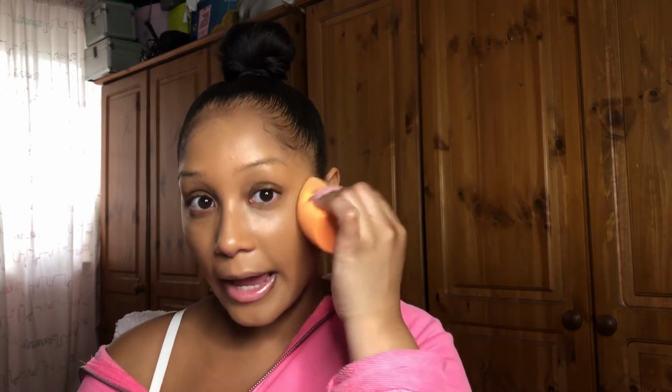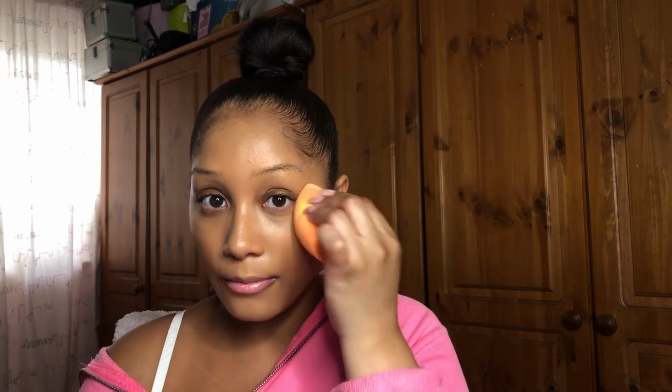I'm going to go back in with my beauty blender, and I'm just going to take the rest that's on my palm. I'm just going to press that into the skin. I always do this. I never do my makeup without blending it in with a beauty blender. I will stay for ages doing this because it has to be blended out.